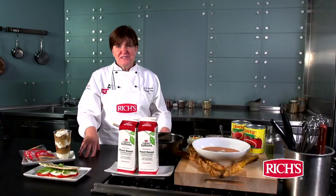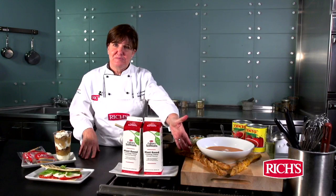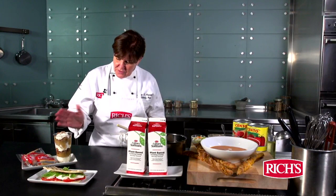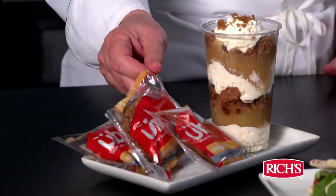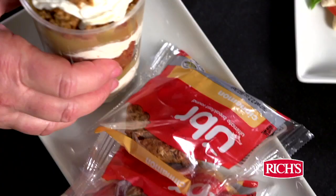Snacks are also very important to seniors. So we have a breadstick that you can make out of our Rich's pizza dough. We also have a Rich's parfait made with layers of our Rich's on top, applesauce, and our crumbled uber, which we call the ultimate breakfast round or super granola round.